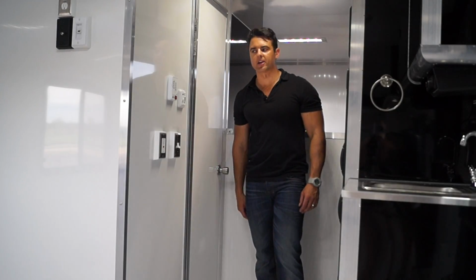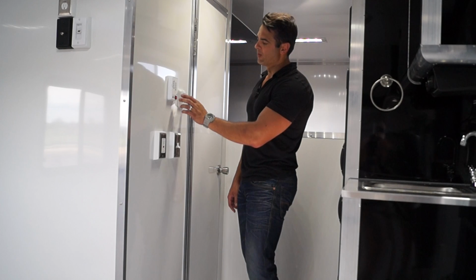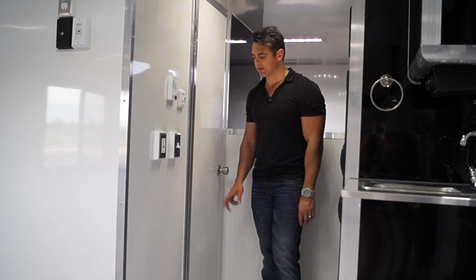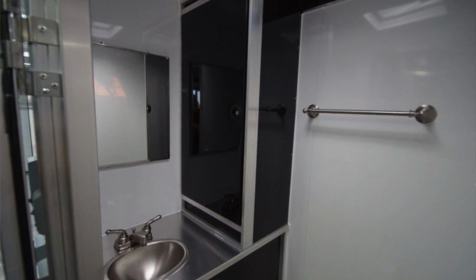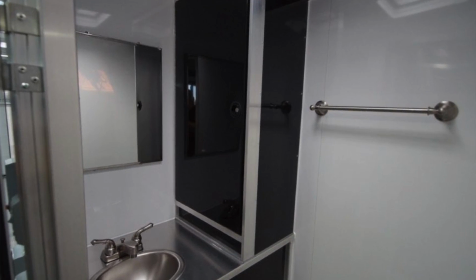Now for the bathroom package, you've got a tank monitor panel and water heater switch mounted there. You simply open up this door, and on the inside of here there's some storage, there's a hand wash sink as well as a toilet.